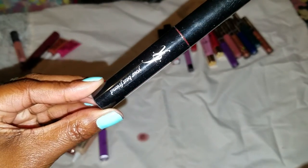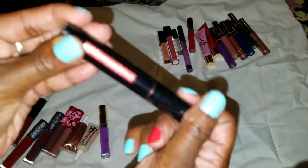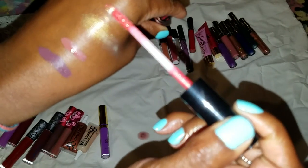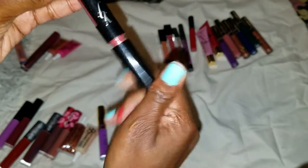This is a YBF. I got this in one of my secret sayings, Santa's. And I do enjoy the color. The color is very pretty. Look at that color. You see it? It's like a quick lip gloss with a little shine. I am keeping this.